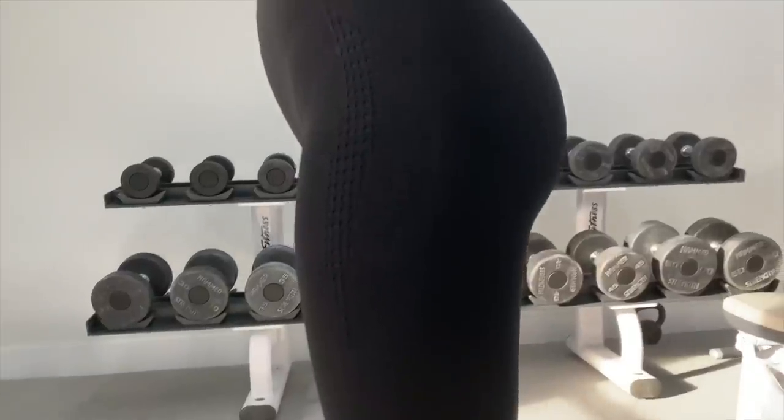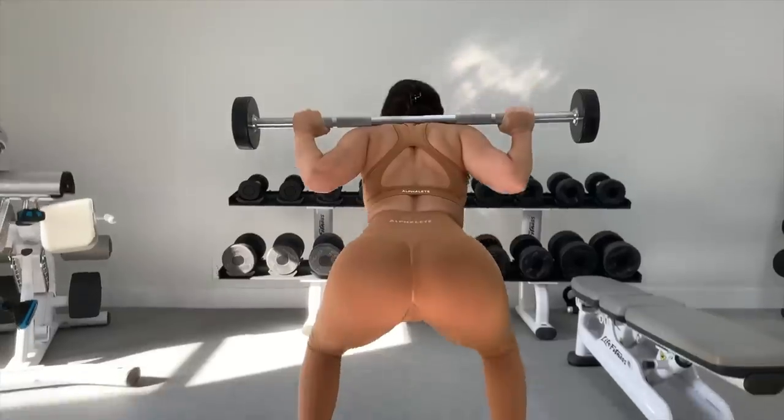Okay, feels slightly more snug here. With a lot of these lighter colors, we're all thinking the same thing. How sheer are they? Not how squat-proof, how sheer, because we know Alphalete's leggings tend to be super sheer because they're so thin. So take a look for yourself.